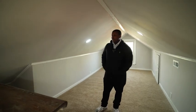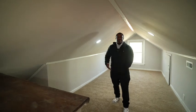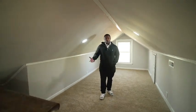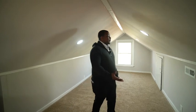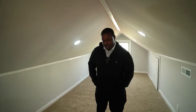But it looks great up here. It's nice and clean. That's kind of the look I was going for. If we Airbnb it, we might turn this into like a playroom or an office / playroom or something like that. But it's definitely a bonus room for somebody that wants to stay here.